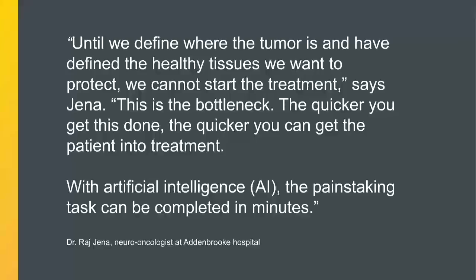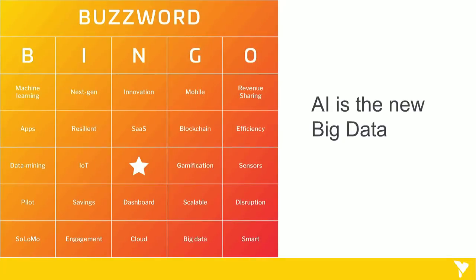The neuro-oncologist, Dr. Raj Jena, sums up what this means for them best. They have to define where a tumor is and define the healthy tissue they want to protect, otherwise they can't start treatment. And that is where the bottleneck is occurring. The quicker you get it done, the quicker you can get a patient treatment. And with AI, this task is essentially completed in minutes.